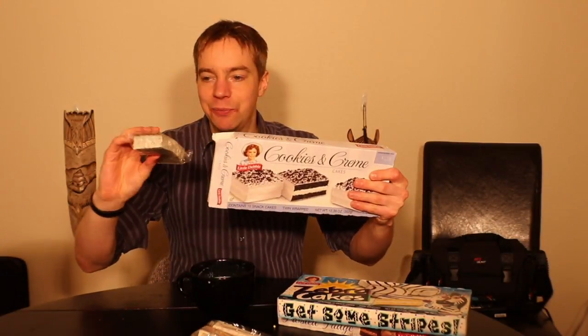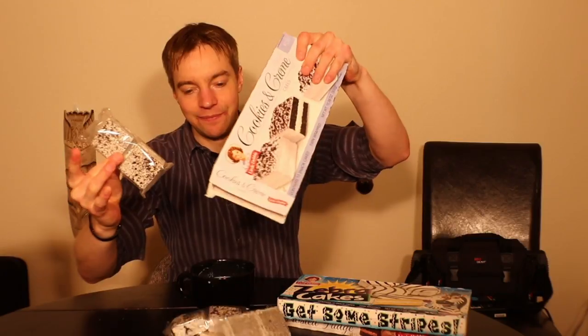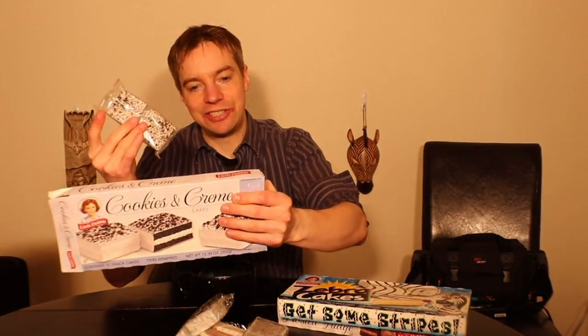Next up, a cookies and cream cake. Look at the picture on the front of that. Now, one serving is 2 of these cakes. And each serving is 320 calories. So it looks like you get quite a bit more to eat with this snack. So the cookies and cream has like a chocolate on the inside instead of the white cake. Again, it's very fluffy. It's got that whipped cream in the middle. And crumbled cookies on top.